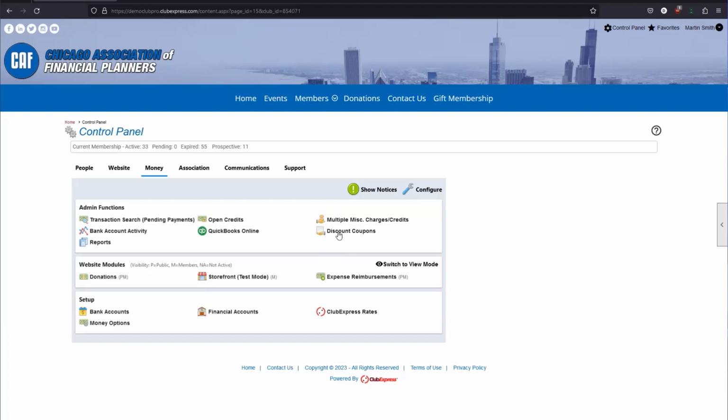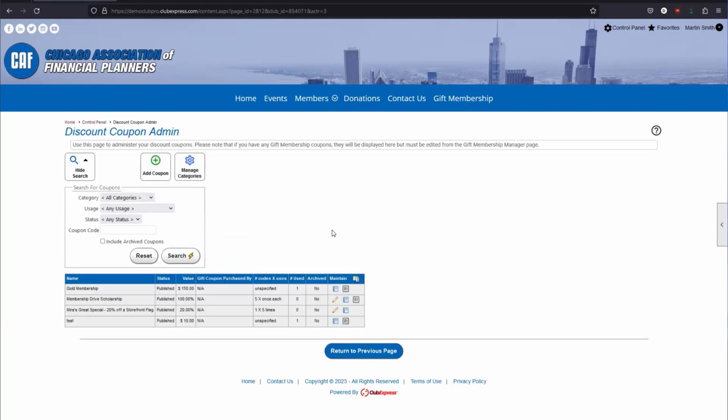So once we click into discount coupons, we're going to see a fairly simple page. It's got a search option where we can narrow the list of coupons down by category, or we can search for them by different statuses or usages. We can also search directly by coupon code. So if we're looking for a specific coupon code, we can type it in here and search. Most of these functions I don't usually use very often.